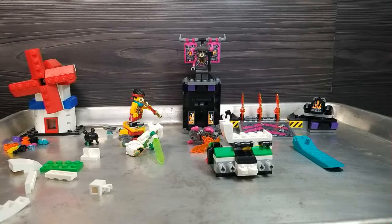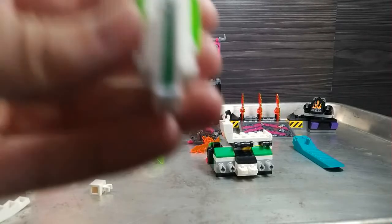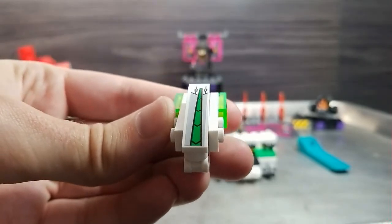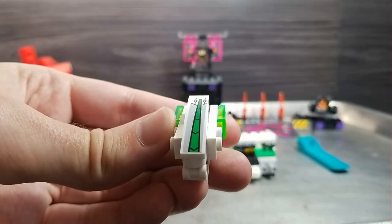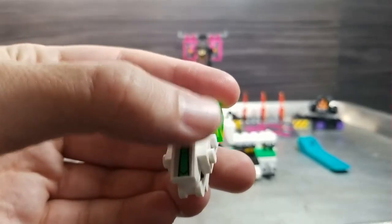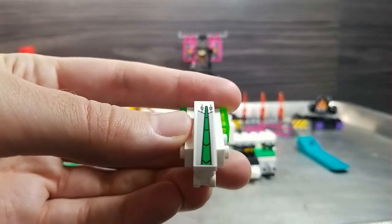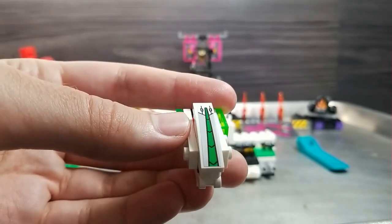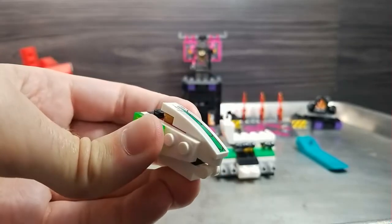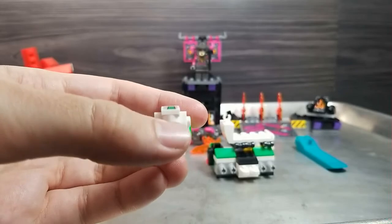So this is poop. The sticker was cut bad. The sticker is crooked. Look at this amount of gray, the silver patterning. My sticker is almost perfectly in the center, but look at how there's so much more gray on this side than this side. You see that?